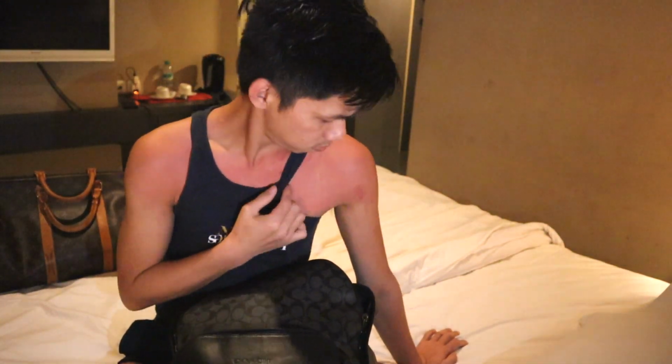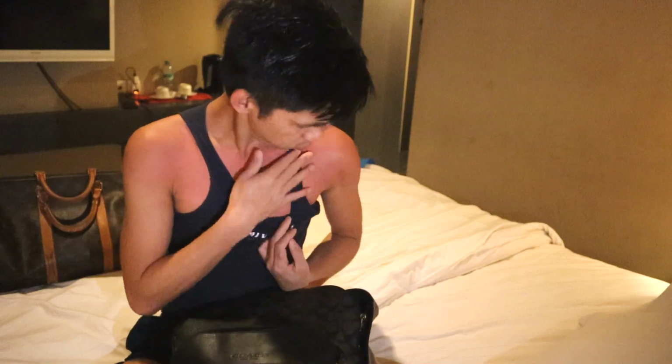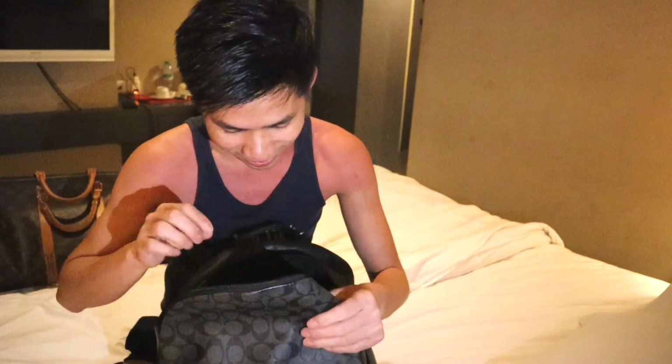By the way, you may notice, pula yung kalahati ng katawan ko because I was lounging by the pool kahapon, nasa spa, and I didn't wear any sunscreen kasi I normally don't wear one. Growing up in the Philippines, hindi ako ganun. Hindi naman ako usually nagsusuot ng sunscreen kasi akala ko sanay ako sa init. But Bali is hot. I mean, look at this. The sun is coming from here, so kalahati ng katawan ko is like burned. Anyway, let's continue on with the video.